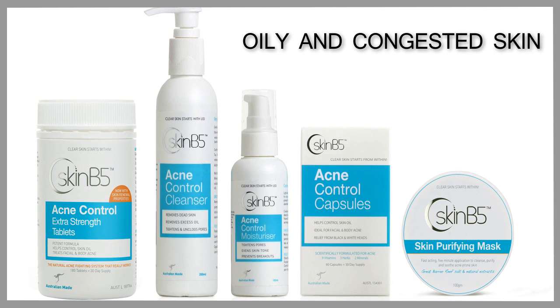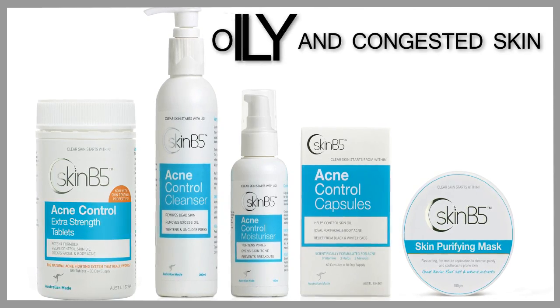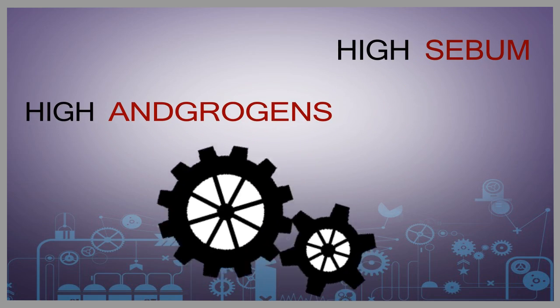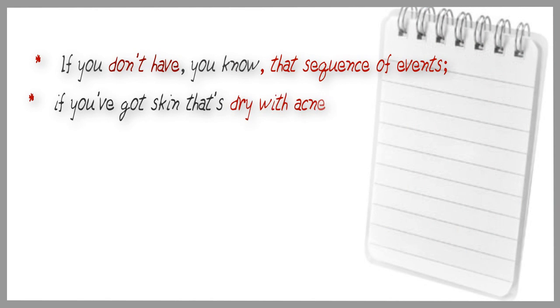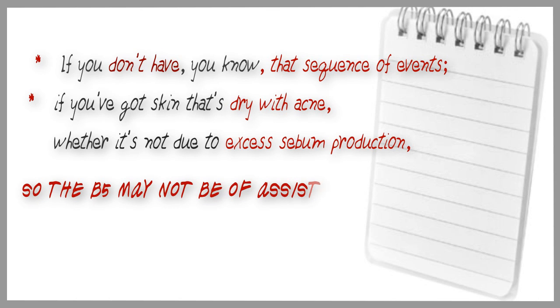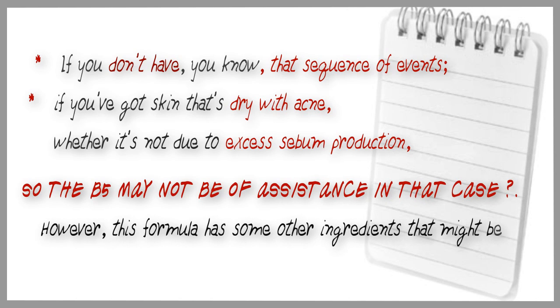Now, what I would say is that B5 alone, when you're just looking at B5, is useful for acne that's associated with oily and congested skin. Now, the mechanism is that there's high androgens, high sebum, and therefore an increased bacterial overgrowth and increased acne. If you don't have that sequence of events, if you've got skin that's dry with acne, not due to excess sebum production, then B5 may not be of assistance in that case. However, this formula has some other ingredients that might be useful for acne where there is dry skin.